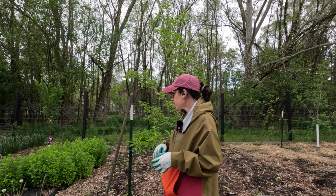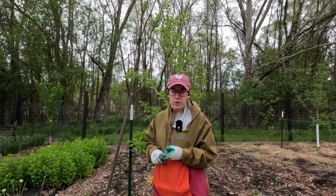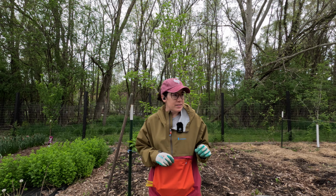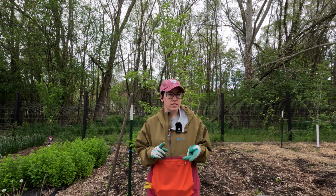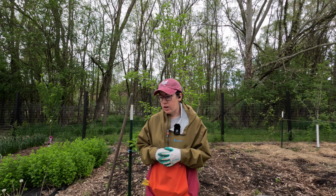And I'm going to lay down my landscape fabric that I foolishly did not label my sizes when I packed them away. So I think I'll only have 2 sizes, 9-inch spacing and 12-inch spacing, but it shouldn't be too big of a deal to figure out.